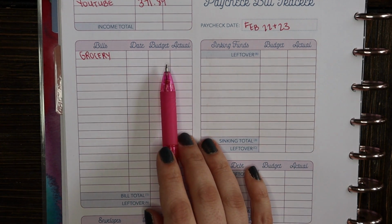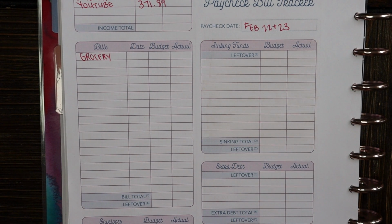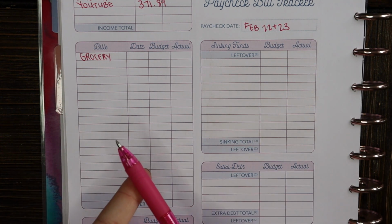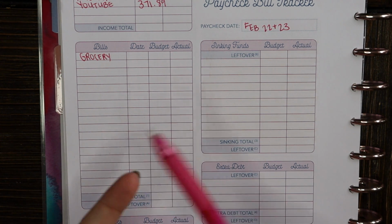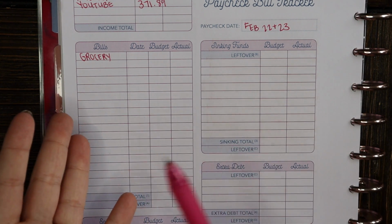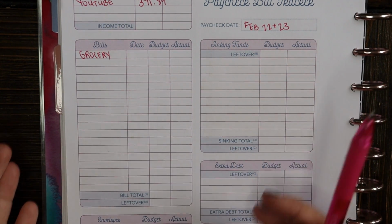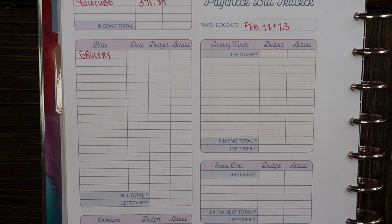Ultimately, what's going on is that I am trying to pay for too much with my grocery budget. It's just that simple. I'm trying to take $150 and buy food for the week for my family of 4. I'm trying to buy pet food. I'm trying to buy household cleaners and personal care items. And $150 just isn't enough for all of that anymore. It used to be, we used to do that real easily, but prices have gone up. We're eating a lot more at home than we used to, and it's just not realistic anymore.